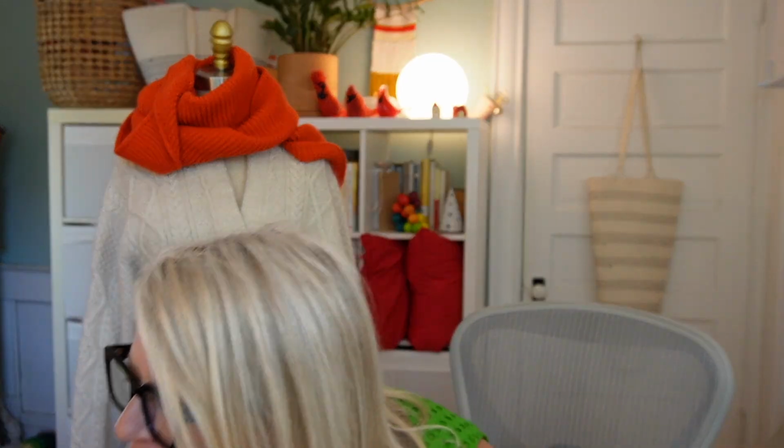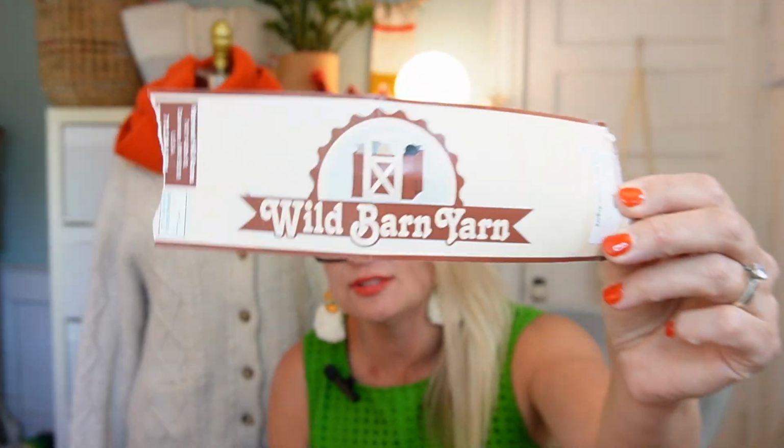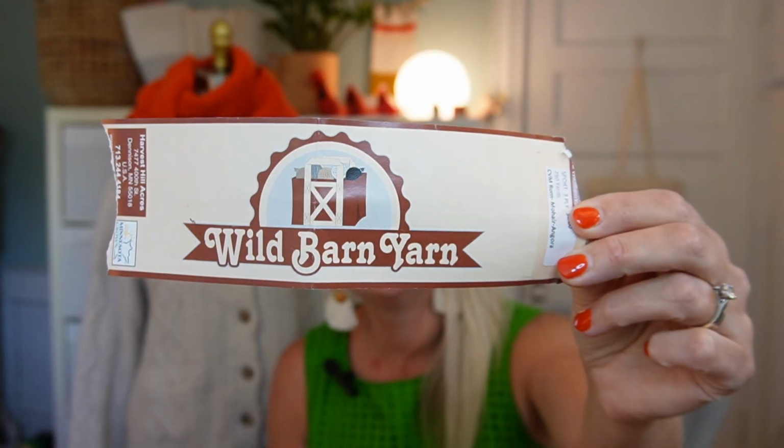So what I used for that Book Club Cardigan by Sari Nordlund was Wild Barn yarn. This was purchased at Shepherd's Harvest Festival last year, and I'm going next weekend with my mom, my aunt, and my sister. I'm so excited. I purchased this from Harvest Hill Acres in Denison, Minnesota, but I got it at that Shepherd's Harvest Yarn Festival. And it's a sport weight 3-ply, 250 yards.